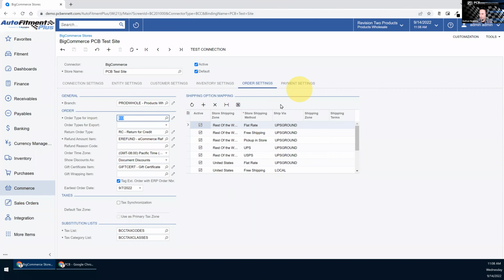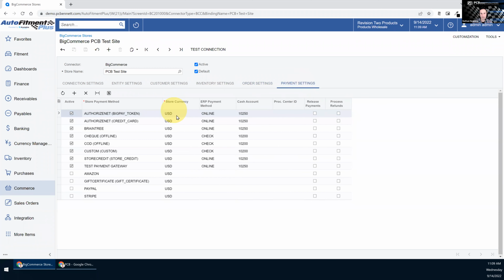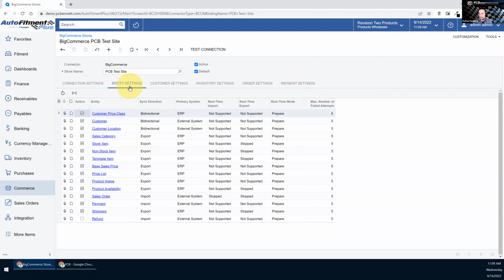What is this in BigCommerce and how does it equate to the option available in Acumatica? Payment settings, same way. We can set up our store payment methods and then map them to our corresponding cash accounts in Acumatica. But what can we sync?